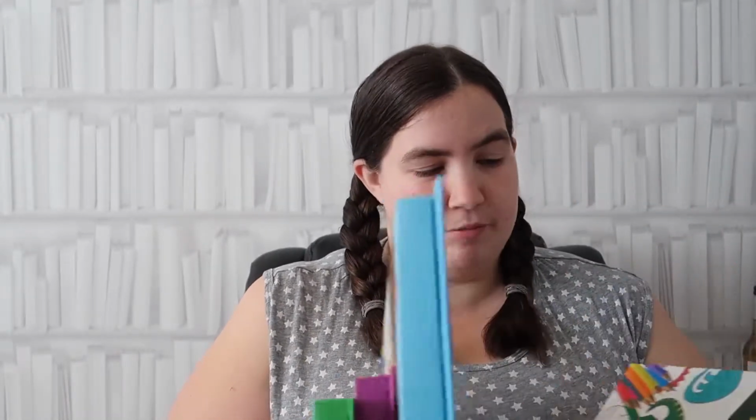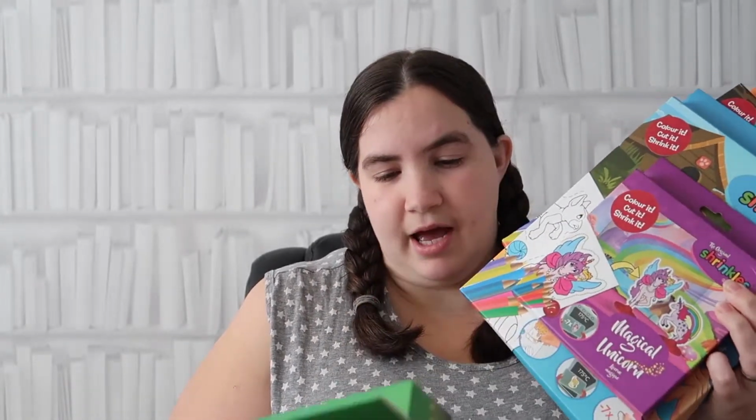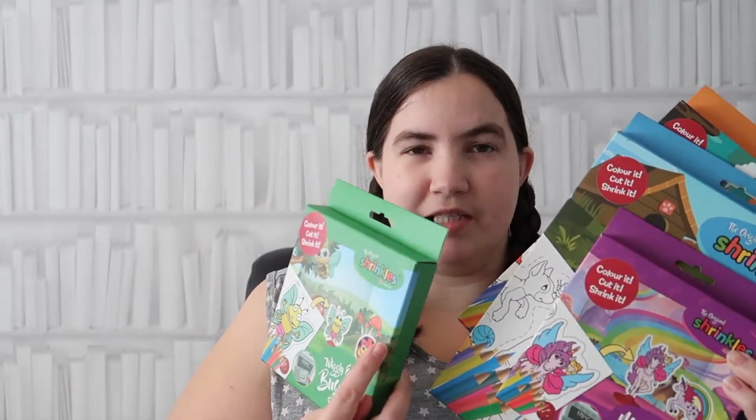So this was a raffle prize. We've got dinosaurs and puppies, unicorns, always a hit, and little wiggly-eyed bugs. And this one's cool. It's got little jiggly eyes that you can put on top when you make them. So we're going to save these and give them to the girls at Christmas.